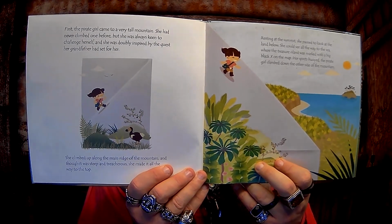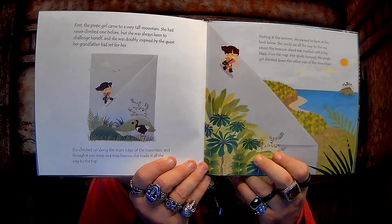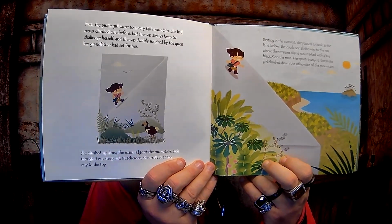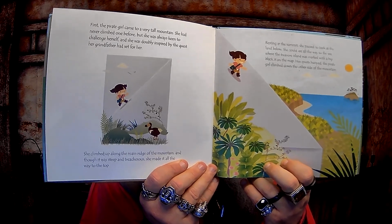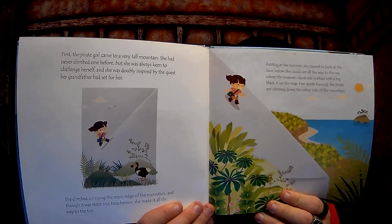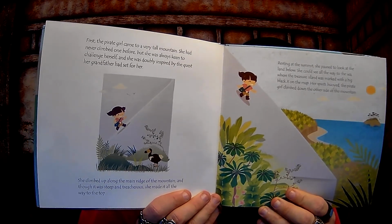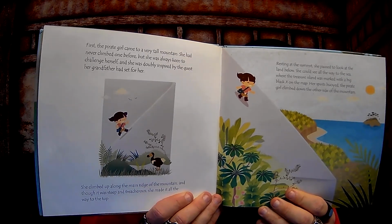First, the pirate girl came to a very tall mountain. She had never climbed one before, but she was always keen to challenge herself, and she was doubly inspired by the quest her grandfather had set for her. She climbed up along the main ridge of the mountain, and though it was steep and treacherous, she made it all the way to the top. Resting at the summit, she paused to look at the land below. She could see all the way to the sea, where the treasure island was marked with a big black X on the map. Her spirits buoyed.